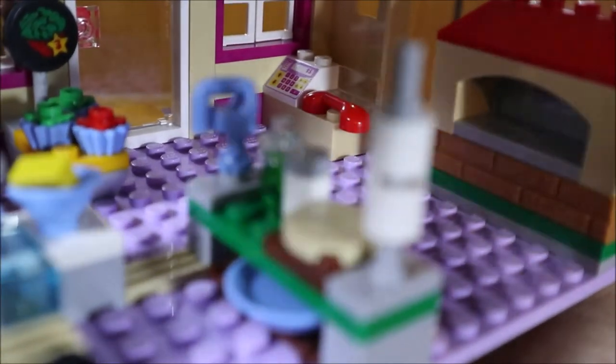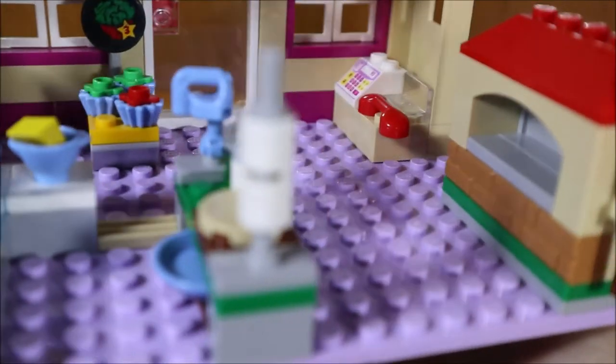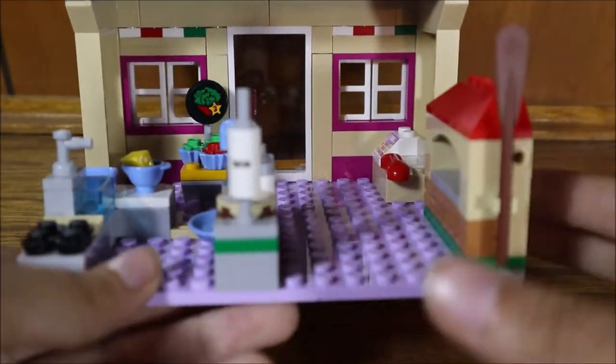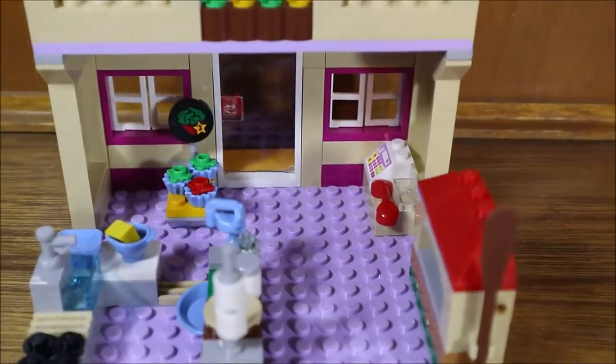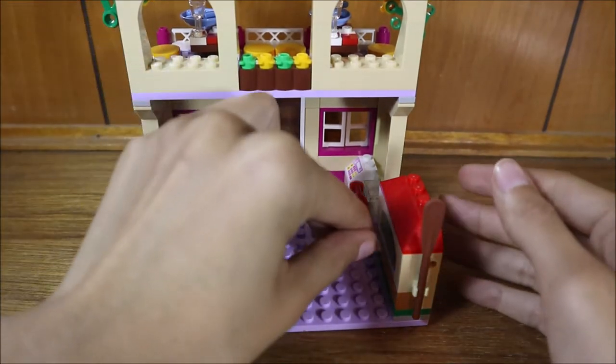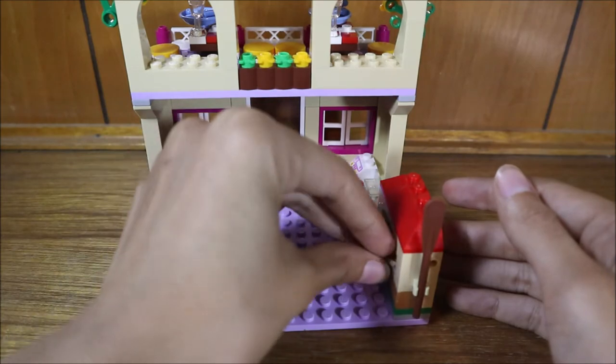You do get a telephone right there. At least I'm hoping that's a telephone. Yeah, that's a telephone. But there's really nothing else to be added to this. What would be really cool is if they could make this a really full restaurant, to be honest with you. I think that'd be really awesome.